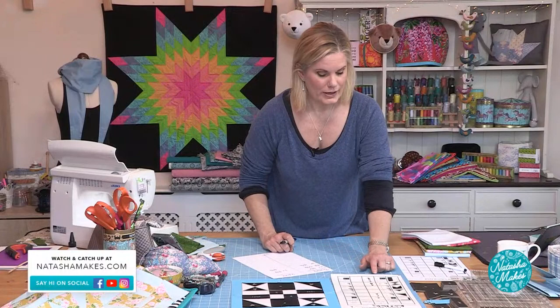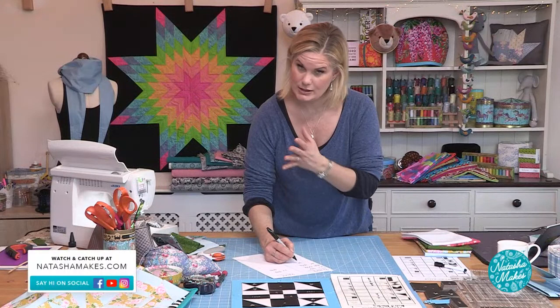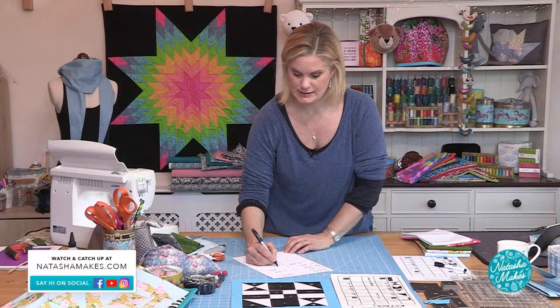Now, we wanted rectangles. So we used the 1.5 inch by 3 inch. So we're gonna have to cut 2 inches. So you just add on 1/2 inch by 3.5 inches. And that's the same over here, 2 inches by 3.5 inches. Okay.